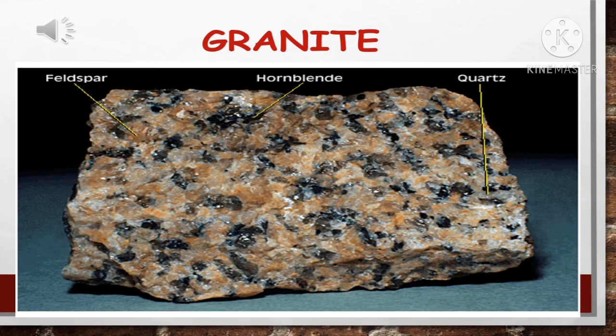So makikita natin na itong granite na to, obviously ay kitang-kita mo yung grains, diba? Nakikita natin nga yung differences in color. So, makikita natin na visible ang kanyang grain. That is why it is a coarse-grained rock. Okay, paano ba nabuo ang coarse-grained rock? Dahil po sa slow cooling process, kaya marami yung chance or there is a bigger chances for the grains to get bigger or to develop into large grains.